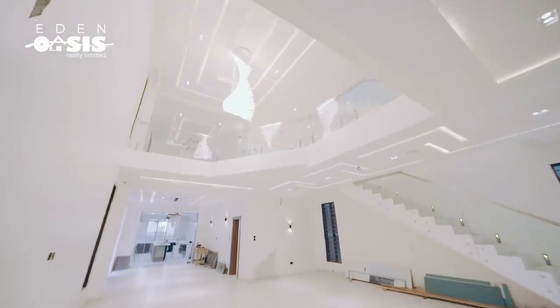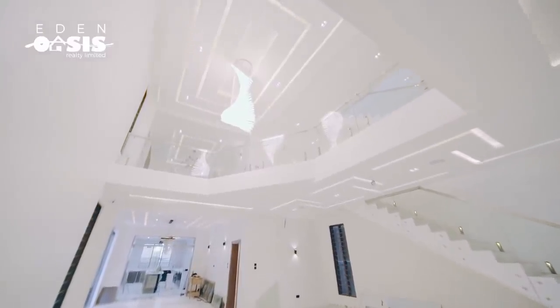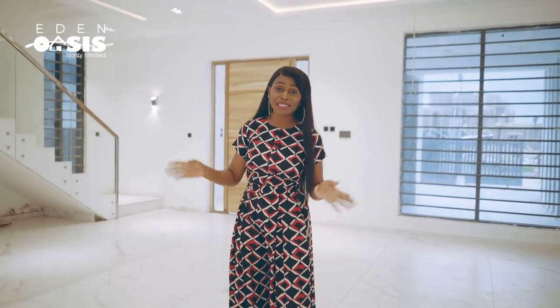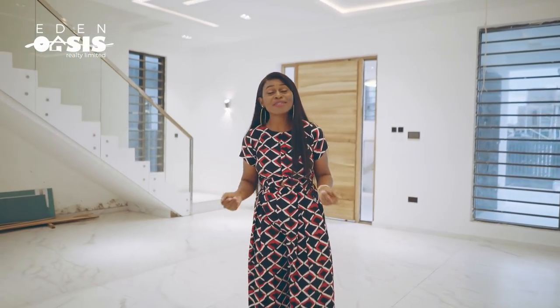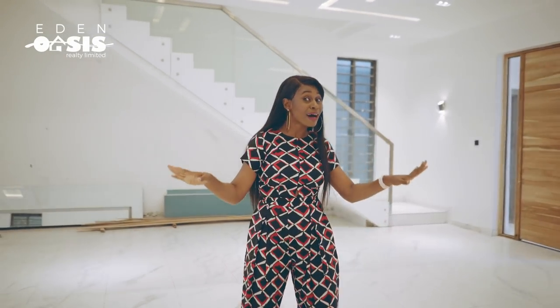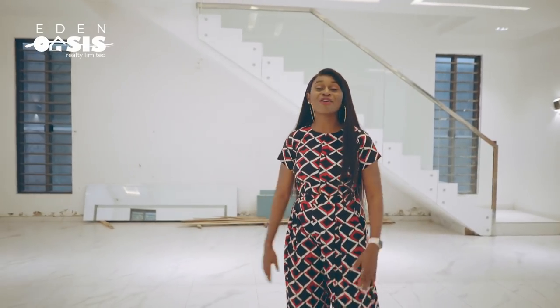And then we have several lights, the LEDs, the spot lights. It is absolutely gorgeous. It makes this place so, so bright. We have the sound speakers, and yes, this house is a fully automated house. That is, everything can be controlled with a tap of a button on your phone from anywhere in the world. How cool is that? Of course, that's really cool.